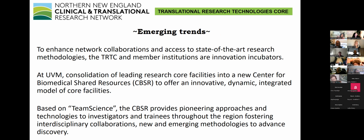And the idea of bringing genomics, proteomics, flow cytometry, and microscopy together is to offer an innovative, dynamic, integrated model of core facilities and opportunities to engage across the cores, bringing together these different approaches and developing innovative methodologies. So really, we're looking at this based on team science. The CBSR provides pioneering approaches and technologies to investigators and trainees. And it's important to remember that this is across the region. It's for all of our partners and members of the NNECTR.